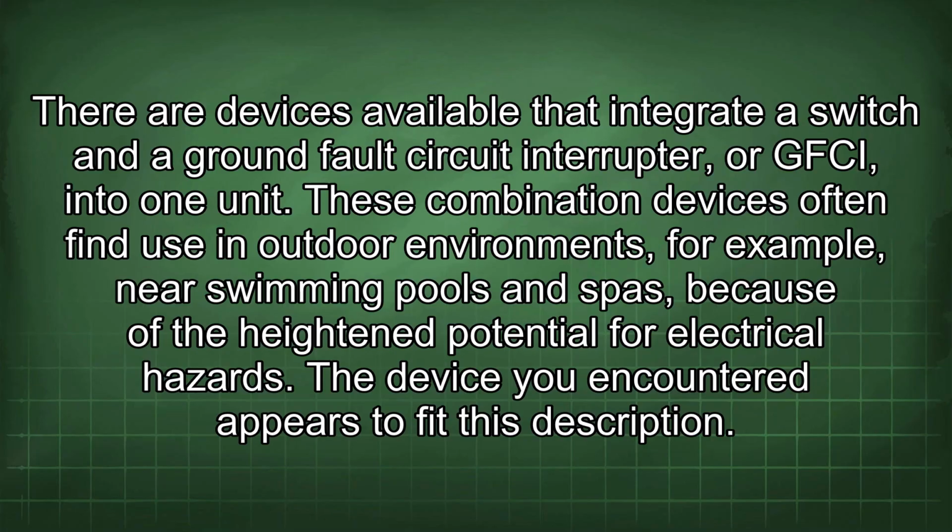There are devices available that integrate a switch and a ground fault circuit interrupter, or GFCI, into one unit. These combination devices often find use in outdoor environments, for example, near swimming pools and spas, because of the heightened potential for electrical hazards. The device you encountered appears to fit this description.